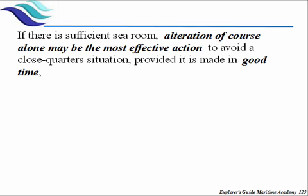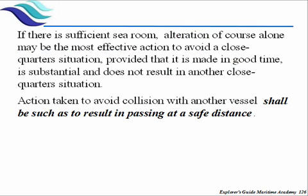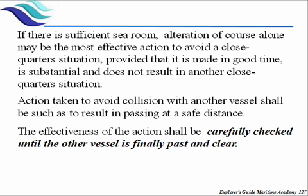If there's enough sea room, basically enough room around us where there are no other boats, altering course alone may be the most effective way to avoid a close-quarters situation, provided it's made early enough, is large enough, and does not result in a close-quarters situation with another vessel. Again, we don't want to avoid a risk of collision with one boat, yet put ourselves in a risk of collision with another. So we have to keep track of all the vessels in the area to make sure we don't get into a bad situation.